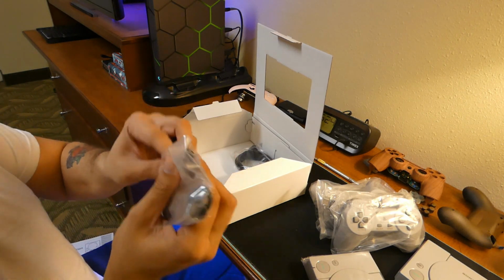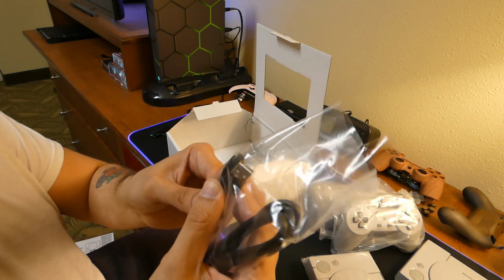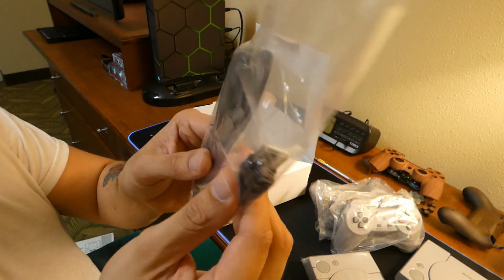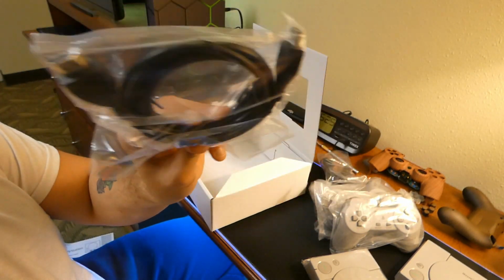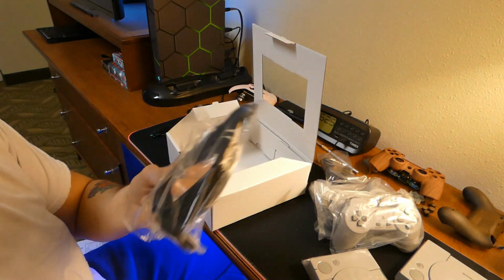Here is your cable to power it. It does not come with a brick or anything, so you have to use an existing power brick or just plug it into a USB device, like maybe the back of your TV or something that has a USB port. But it is micro USB to power the unit. And it does come with a very long HDMI cable. So that is very nice. I think this is probably a 6 or 8 foot HDMI cable. So that's nice to have.